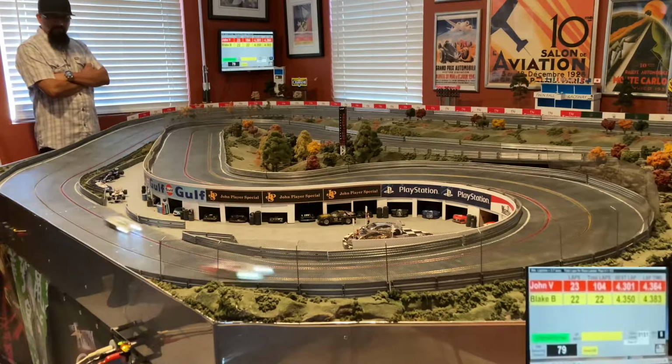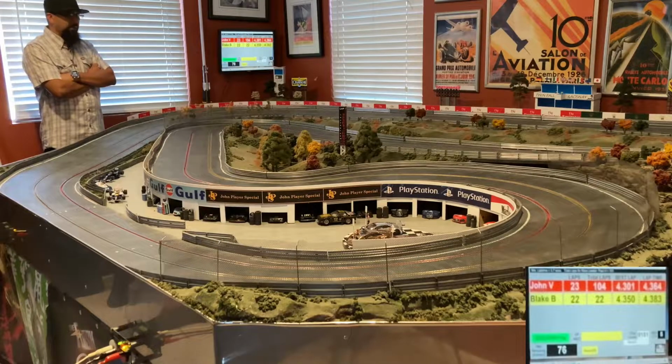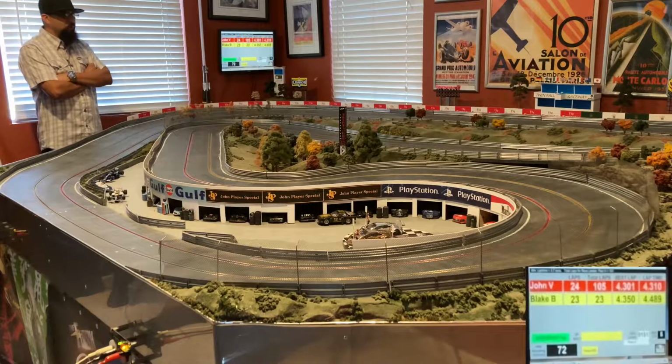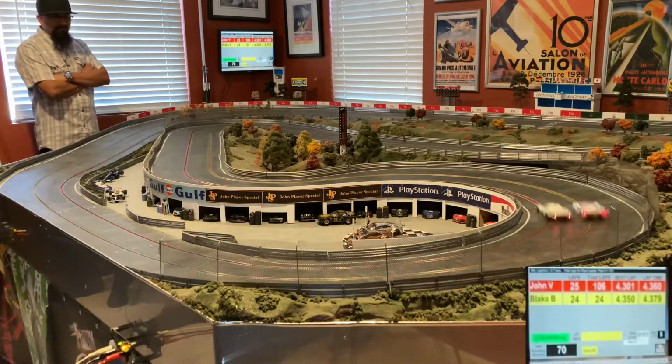Now, Alan is closing the distance. He was about 3 car lengths, getting closer every lap. At some point, he's going to make a move for it. He's going to try to send it around the outside, inside, whatever he can do. Now, both cars side by side.